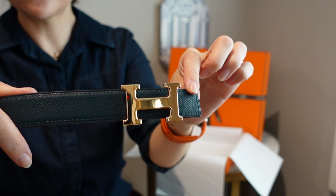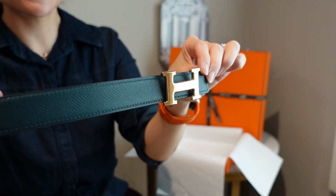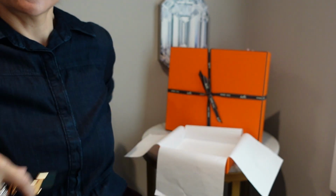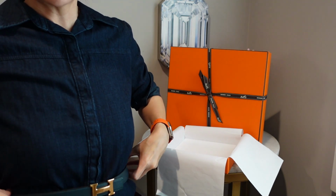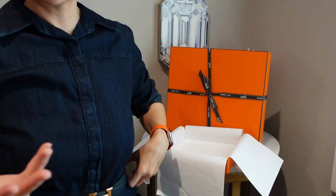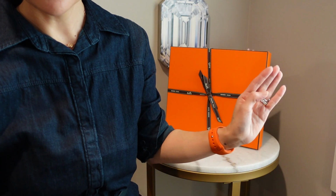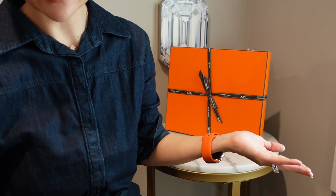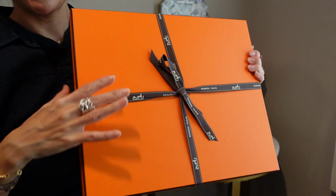How beautiful is that? So shiny. This green, guys, is just awesome. I cannot get over how beautiful it is. So I'll put it on now, and it's very comfortable. You'll see what it's like against this denim shirt dress. What a good addition. And this belt is in Epsom on the Beige cypress side, and actually Swift on the sesame side. And here is our last bigger item.